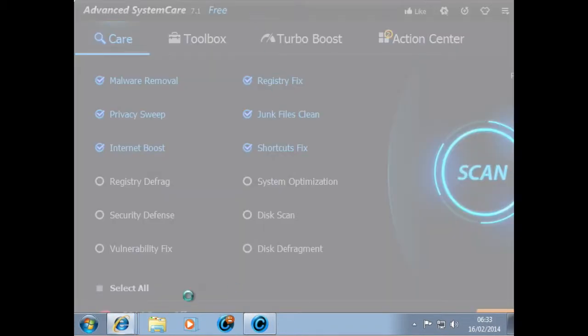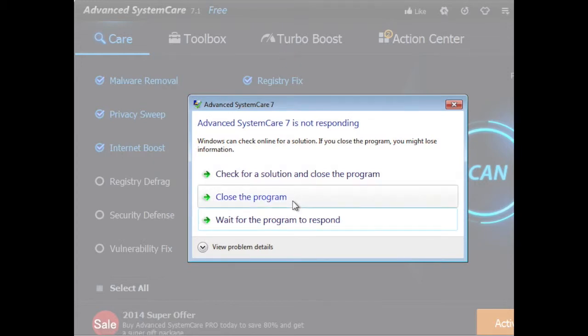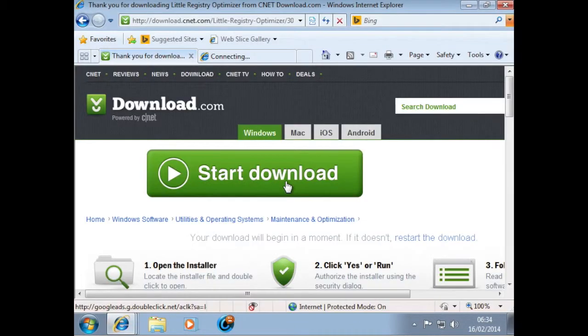Advanced System Care is completely frozen, and it's locked. Oh my god, it's locked the taskbar as well. Okay, so there we go. Close the program. I can't put the Control Alt Delete thing in, because if I click off it, it'll stop the recording. There we go. Fast Clean Pro requires .NET Framework 4, yeah, go for that.